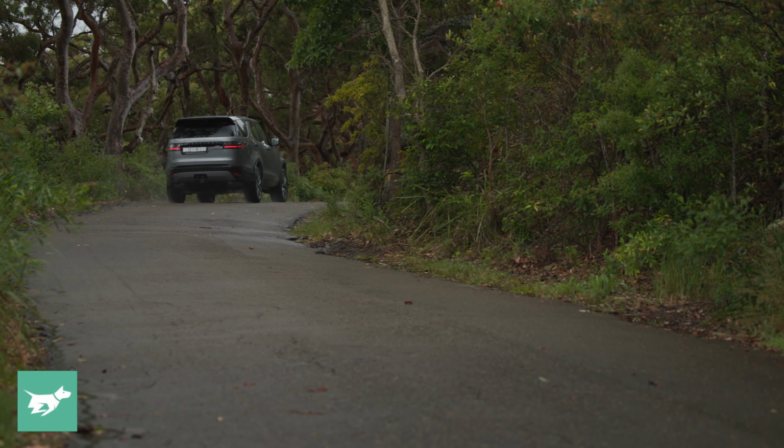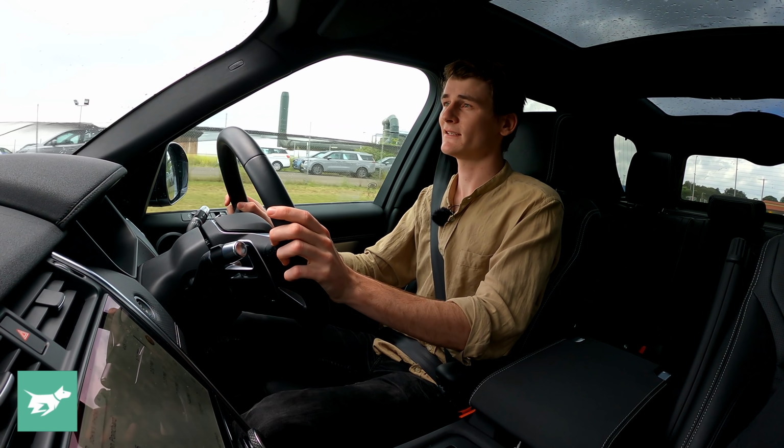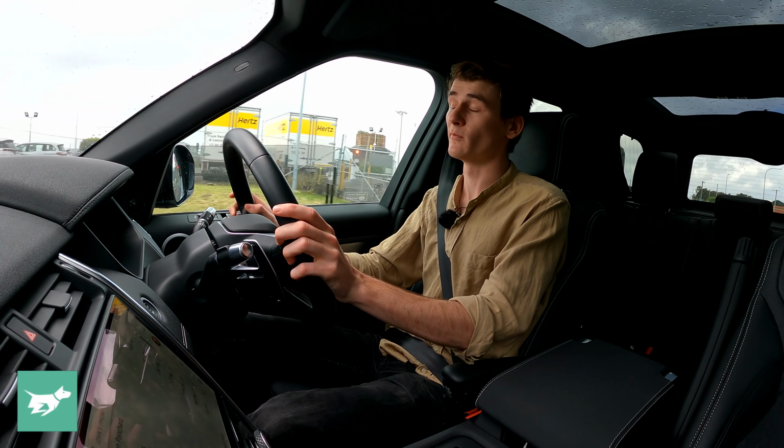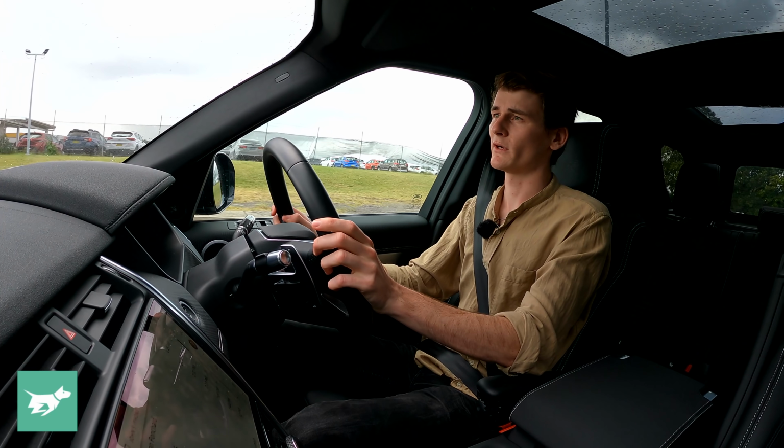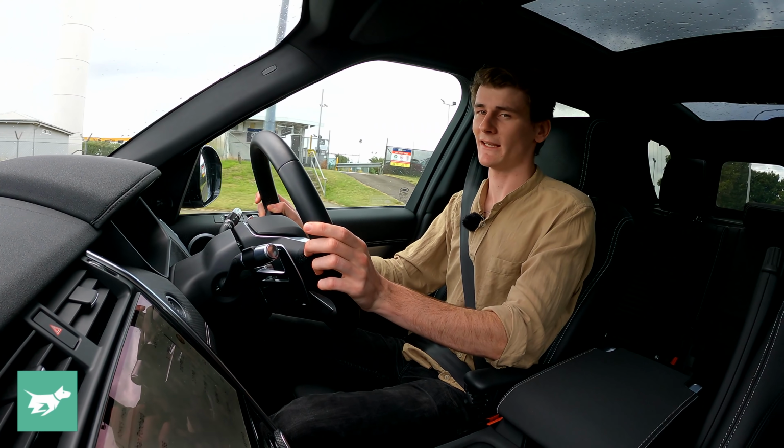And of course, you've got a 3.5 ton towing capacity, and I reckon this thing would tow with absolutely no problems. Though we haven't towed anything in our testing period, so let me know down below if you want to see some Land Rover's towing capacities tested.